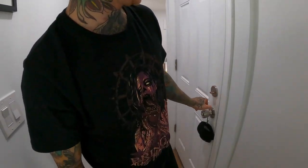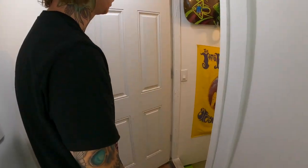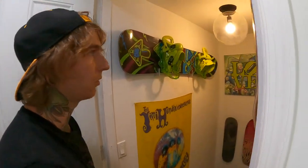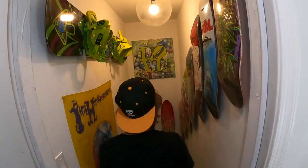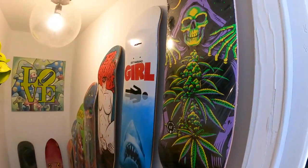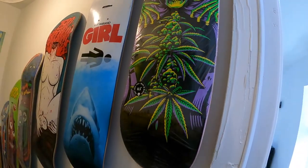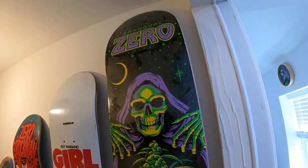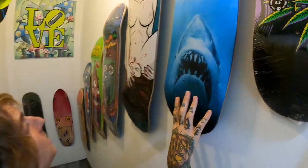Take you guys into the basement. We got our little skull in here. So the basement's kind of like my old bedroom walls. I got my Jimi Hendrix, my snowboard, and all my wall boards. This is the newest one, the Grim Reaper. Really like that one. It's like a 2013 deck. They re-released a couple of them. Then I got my Jaws board. This was my favorite. I bought like 30 of those.